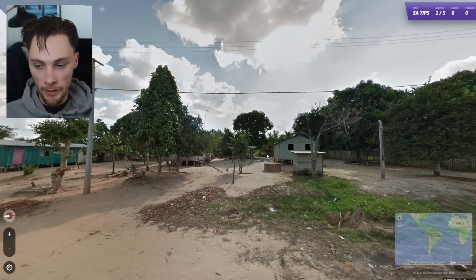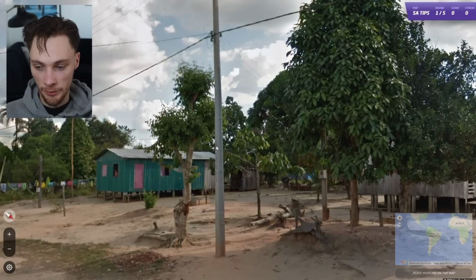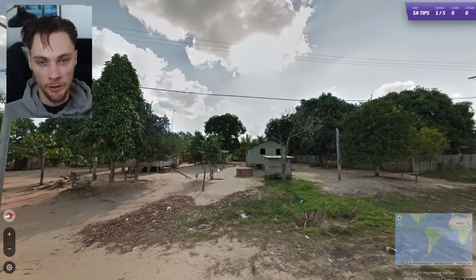Let's move on to South America. South America can be very tricky to region guess in, so I hope these tips help. Immediately, we're going to be in Brazil. We have the Brazilian ladder pole here, which is framed like a ladder, which is extremely helpful. But oftentimes, region guessing in Brazil can be extremely difficult.